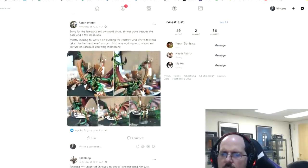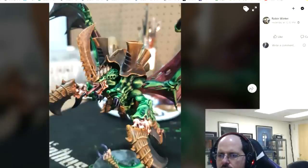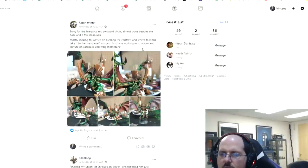Okay, next up, Robin. Almost said done besides the base if you clean up, mostly looking for advice on pushing the contrast and where to take it to the next level. Sure. There's one more thing he mentioned: first time working in striations and texture on the carapace and wing membrane.